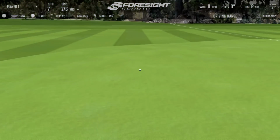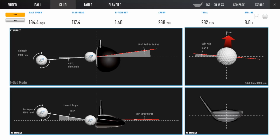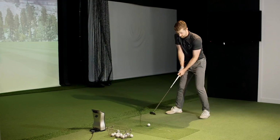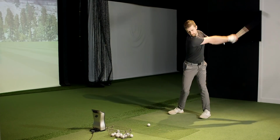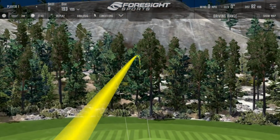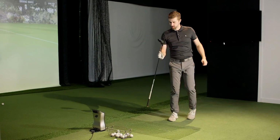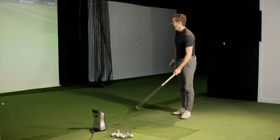Yeah. So in terms of how they feel and how they fly, I think they're both really nice. It's just that this one's a little more fade biased. Or even, yeah, more neutral probably. The TS3 was very, very neutral. I do feel like the F85 might have a slight bit of draw bias to it. Struck a little low on the face. Just really like that flight, Matty. I really do. I think you should get this one. I agree. Yeah, no, they're both good.